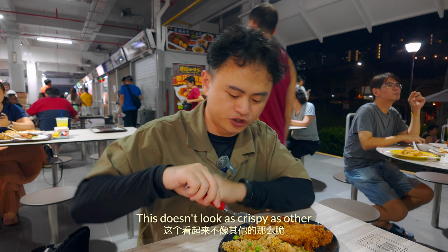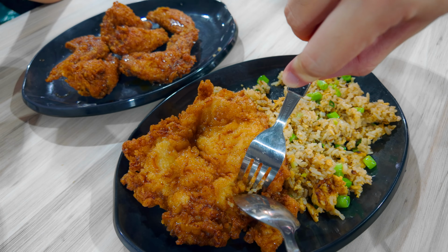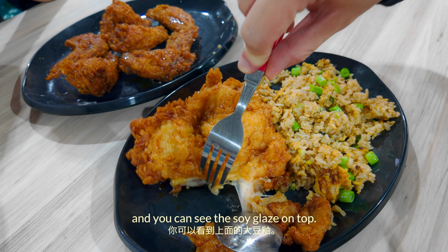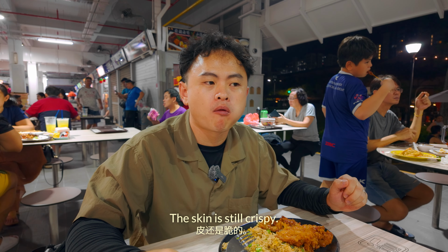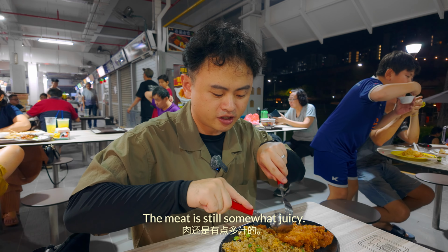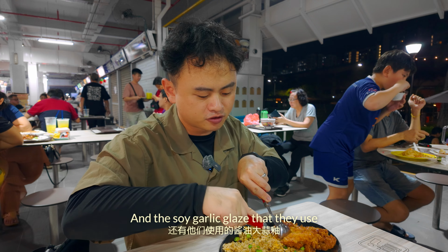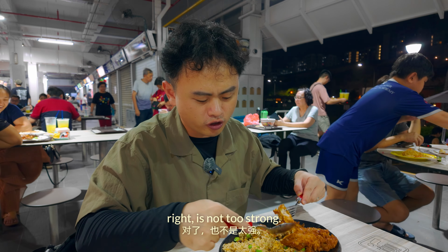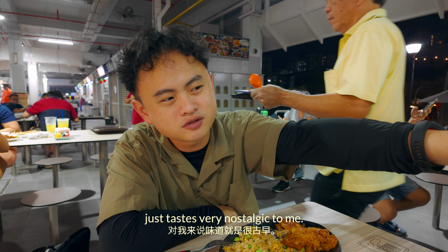Chicken cutlet. This doesn't look as crispy as other cutlets, but can feel the crisp. It's not like the heavily battered kind of chicken cutlet. And you can see the soy glaze on top. The skin is still crispy. The meat is still somewhat juicy. And the soy garlic glaze that they use, right, is not too strong. I don't know, this particular taste, it just tastes very good to me.